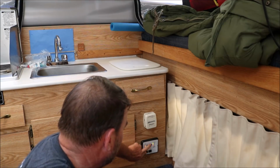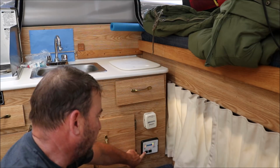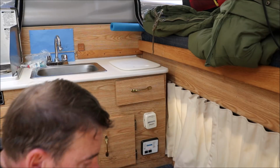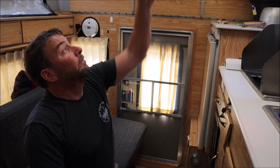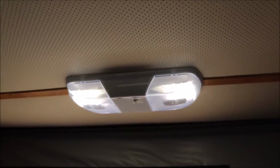Monitor here gives you the state of the battery and the state of your water supply. Thermostat for the heater. And the camper comes complete with standard safety features such as a fire extinguisher and CO2 detector. Fan overhead is electrically operated as well. Plenty of LED lighting to light her up at night.